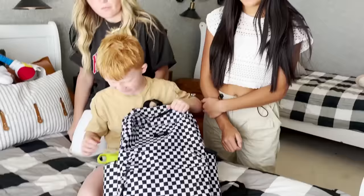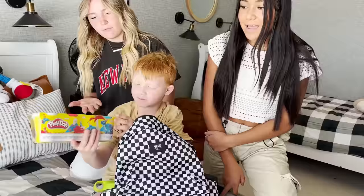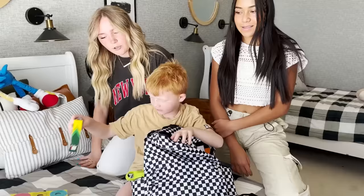Last year, he really liked the Vans checkered one, so he got that again. All right, let's see what's inside the big pocket. Ooh, we got a lot of fun stuff in there. All right, what do we got? What is that? Play-Doh. Yes. Crayons. Yes.